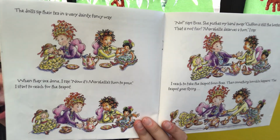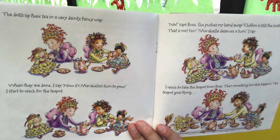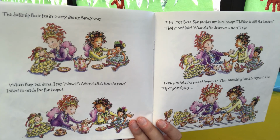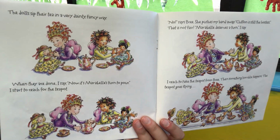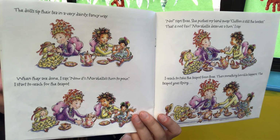It goes flying. What's gonna happen to the teapot? Is it gonna break? Uh-oh. And it was a gift from Bree's aunt and mom. What do you think is gonna happen next? Do you think Bree's gonna be upset? Do you think Bree's mom and aunt are gonna be upset? Let's see what happens.